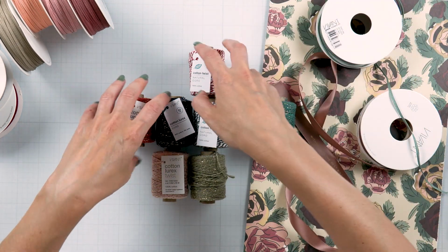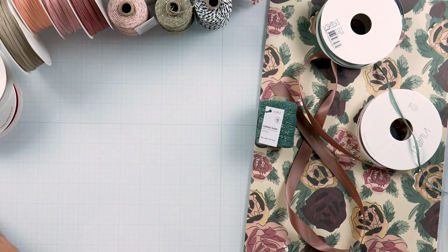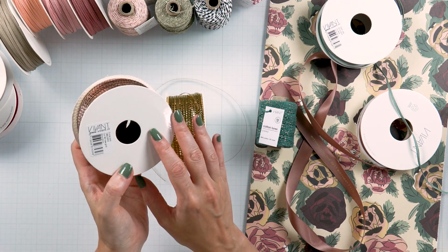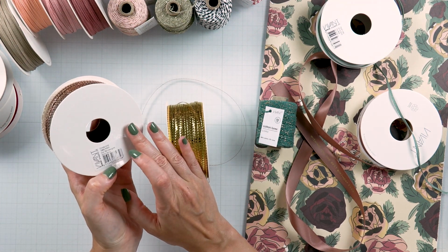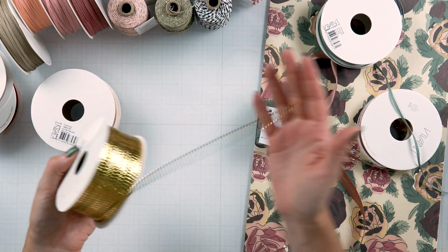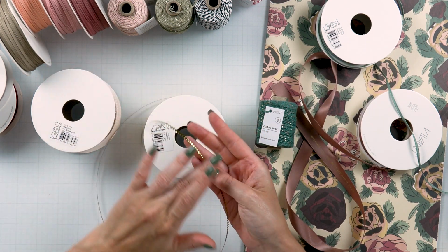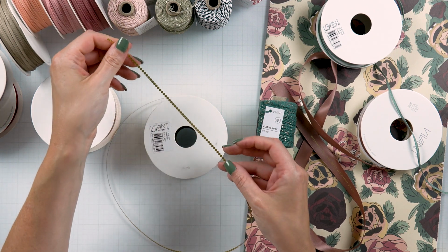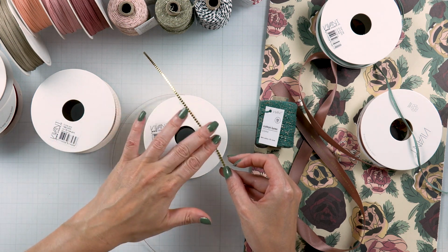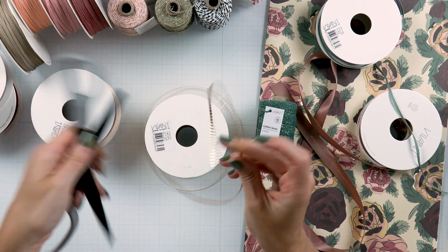Again, that's not all, there's more. So let me show you. Just going to move these out of the way. There is also this awesome metallic, sort of like, I don't even know what to call it. It's called circle cord, and there's rose gold and gold. Now the cool thing about this is that it's actually super flat. It is perfectly flat. And the idea with this one is, again, that you can add your wax seal over it, and it's not going to create bulk.